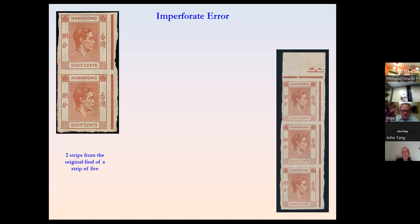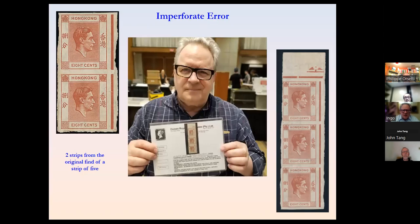Fast forward to CAPEX 22 in Toronto, where the South African dealer Doreen Royan attended. I knew that Doreen had previously listed the strip of three for private treaty with a price on request. I was stunned to learn that she brought the strip to CAPEX 22 and she let me look at it. So I got a close look at this, one of the greatest King George VI rarities, not just from Hong Kong, but from all King George VI stamps.